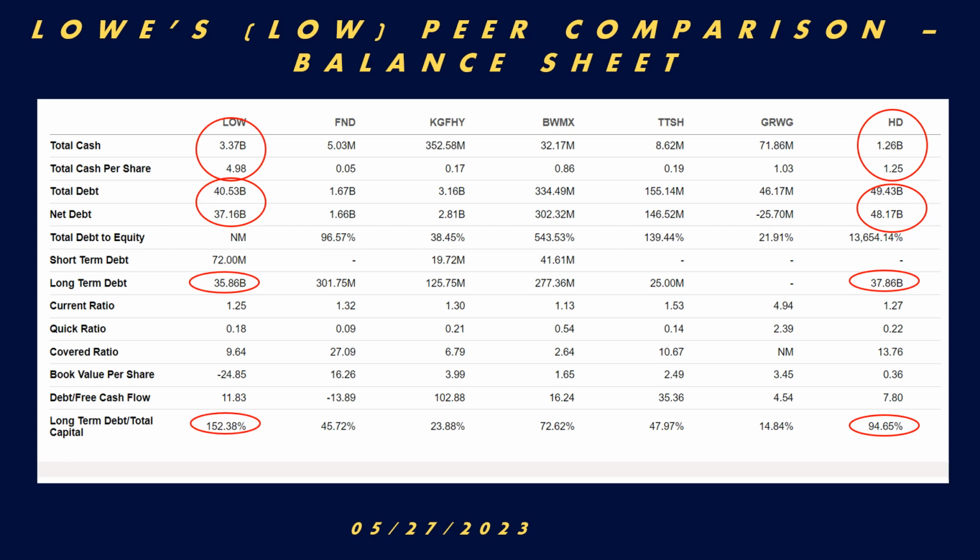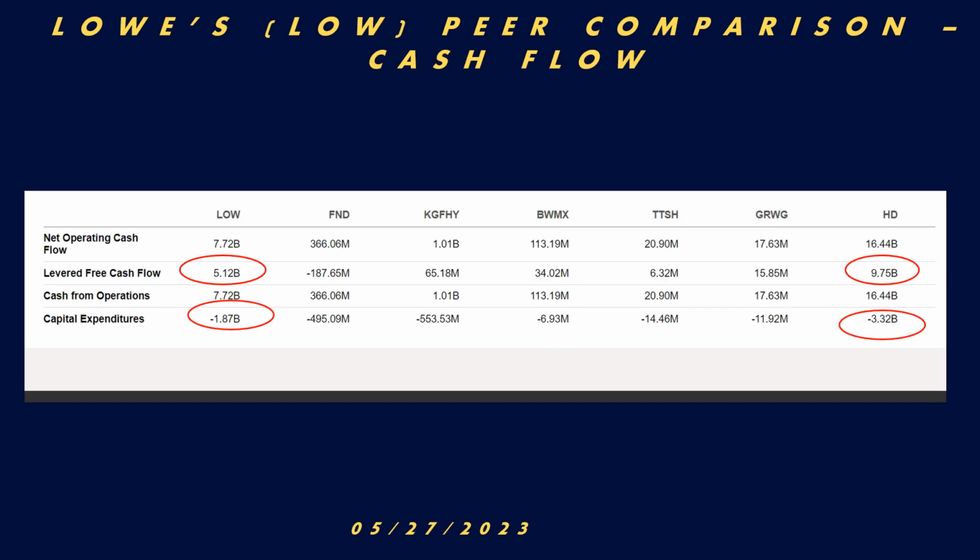Remember, the objective here is not to specifically sell you on Lowe's. It's to provide education around some of the metrics. But I am advocating for Lowe's, as you can tell. So, levered free cash flow. These are cash flow metrics. So this is cash flow that is unencumbered by debt. Lowe's has $5.12 billion in levered free cash. Home Depot's is $9.75 billion. You can see that the capital expenditures are in the billions for both. Lowe's is about half of that, $1.87 billion. Home Depot, $3.3 billion.